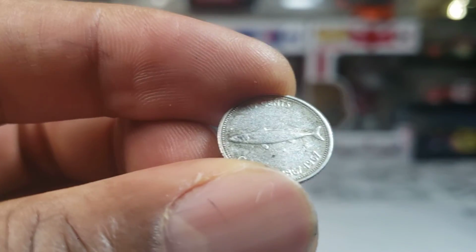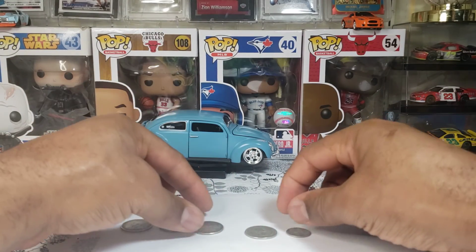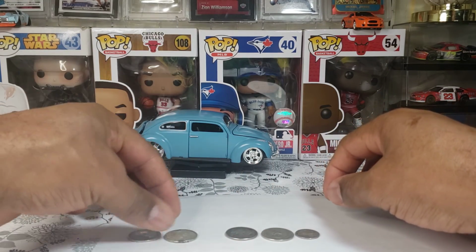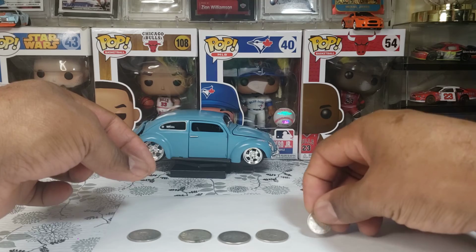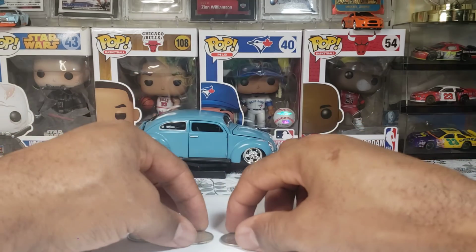So anyway guys, that's going to be it for this video. For the five beautiful silver coins that I have here. So this is 1, 2, 3, 4 quarters, which is 25 cents, and 1 10 cent. So that's what's going to be it for this video.